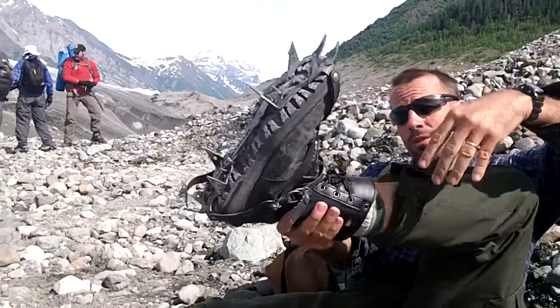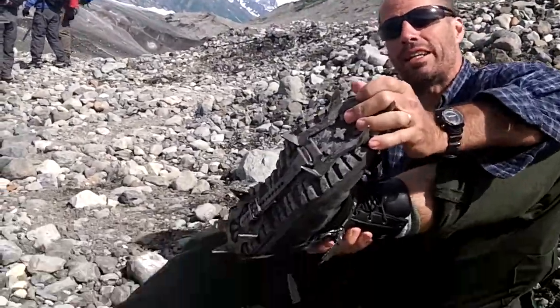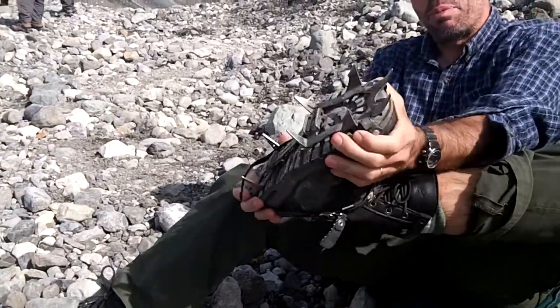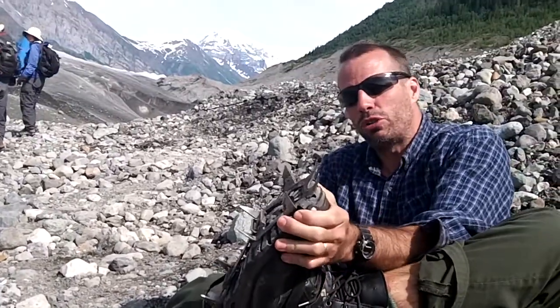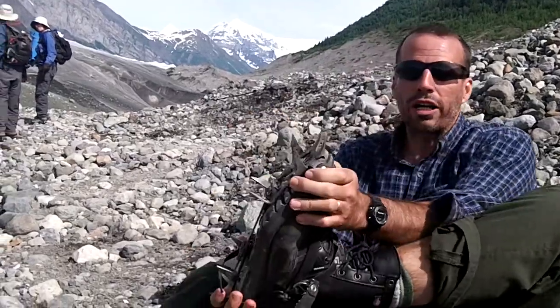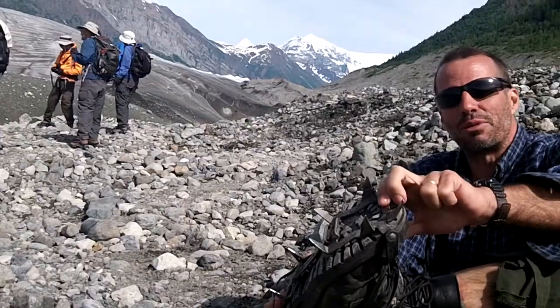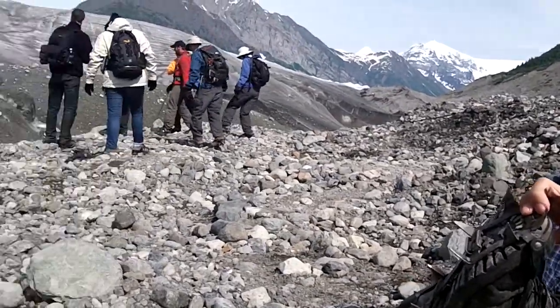But before we do, you've got to have something that's going to bite into that ice and give you some good stability when you're walking. So we put these crampons on, and they help hold your feet in place as you're walking through the ice. These kind of big teeth. So let's get out there and see what's out on the glacier ice.